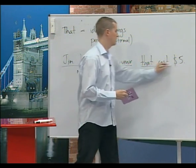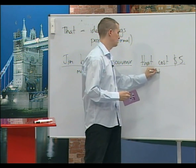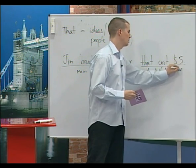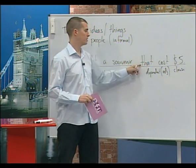And this is our dependent adjective clause. This is the subject. That's the verb, that's the subject.